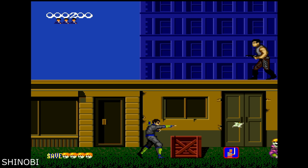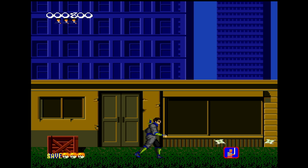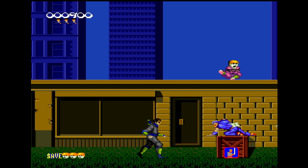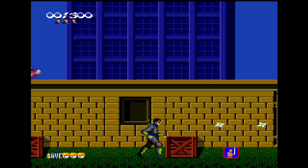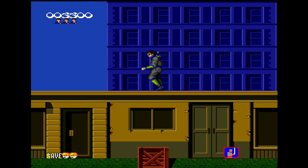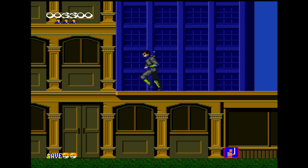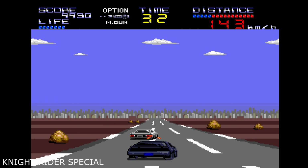Since Sega has completely skipped the arcade Shinobi in favor of a console-specific release, we carry that license over from Asmic and bring it to the US and publish it ourselves. Action games sell hardware, and seeing a popular Sega arcade game you can't play on any other 16-bit console is a win for us. We will also be bringing over Knight Rider Special.